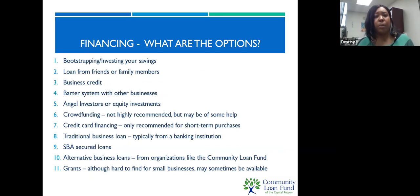I think a lot of people see credit in one traditional way. But that also could just be a bartering system where you're exchanging goods and services. That can also be a type of credit. Or potentially if you have an agreement with your suppliers that you're going to get the supplies and you're going to pay in 30 or 60 days, that's a form of business credit as well.